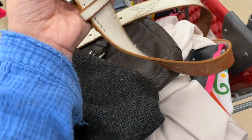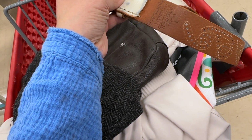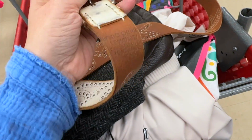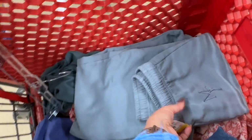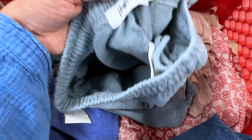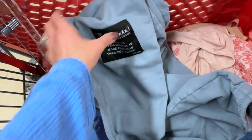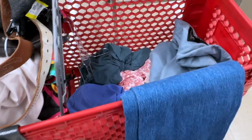But I am going to get this belt. The designer is Linea Pelle, handmade, genuine leather. Comps on these are pretty promising, and this is $3.49. Pretty exciting find, potentially. Are these joggers? The brand is Mayfair, the label, the Essentials. Yeah, some of the comps were really good on these, so I'm gonna grab those too, and I gotta get out of here. I gotta get home.